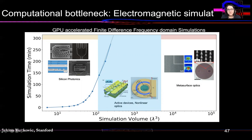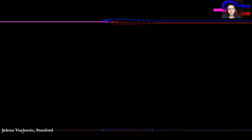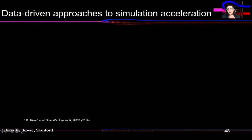So designing some active devices for nonlinear optics or metasurface optics that are very large structures would be beyond the timeline, beyond the reach of the current optimization tools. You could do it, but it would take you a really long time, so it would not really be very practical. So how do you solve that problem? Well, you have to accelerate your electromagnetic simulations.